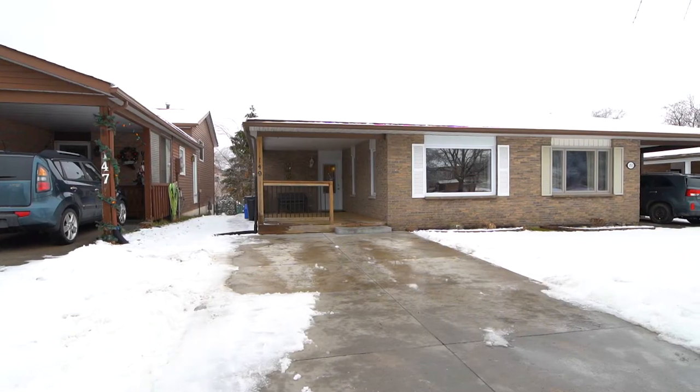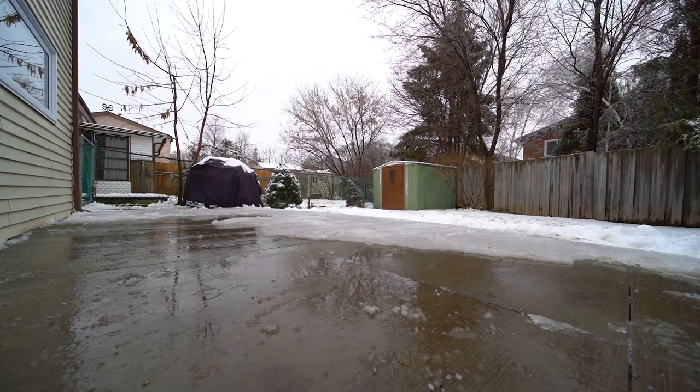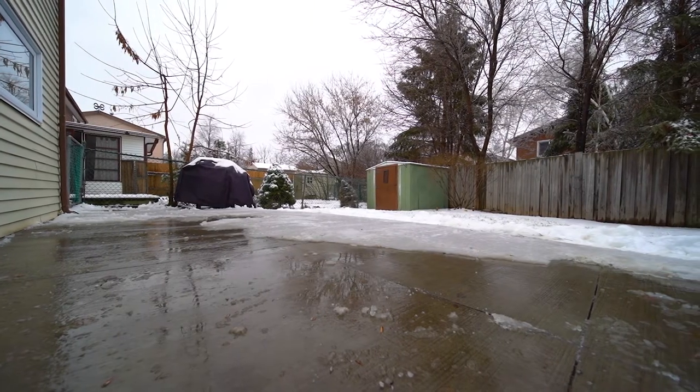One of the highlights I'll point out is the exceptional driveway that's all redone in concrete. Concrete all around the side and into the backyard patio. Amazing open concept. You're gonna love it. Come on in and let's look at it together.